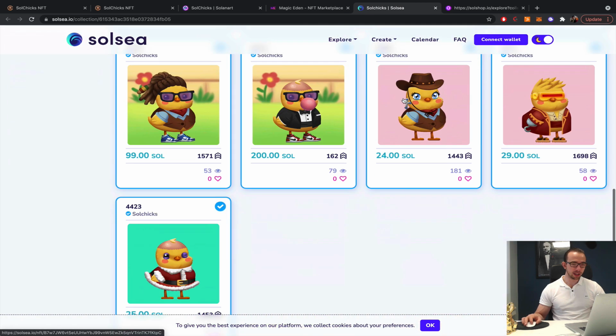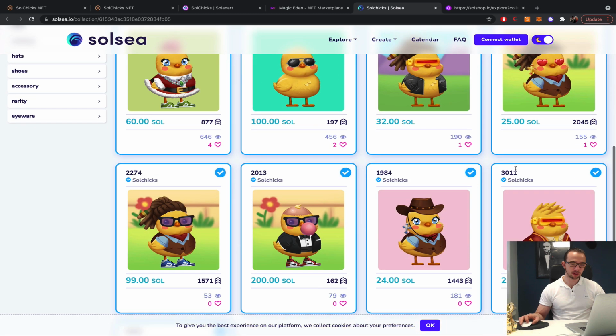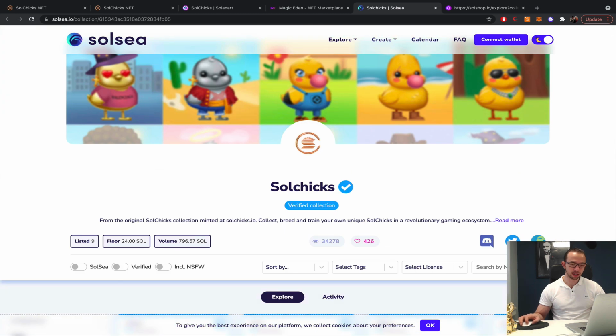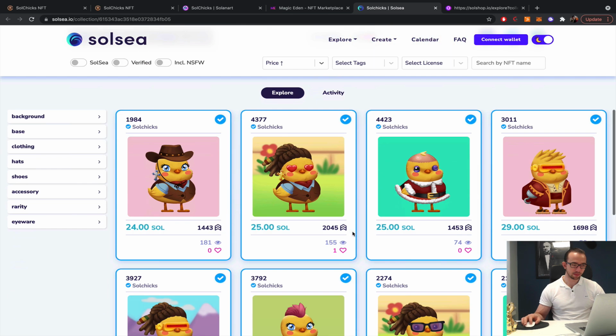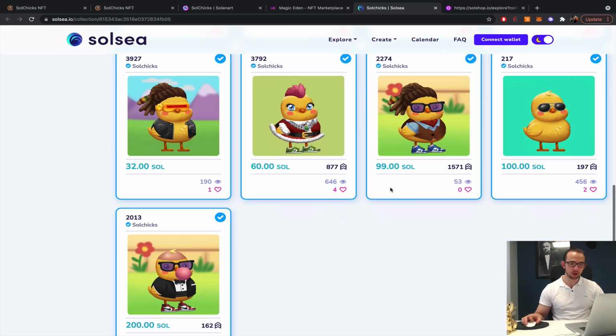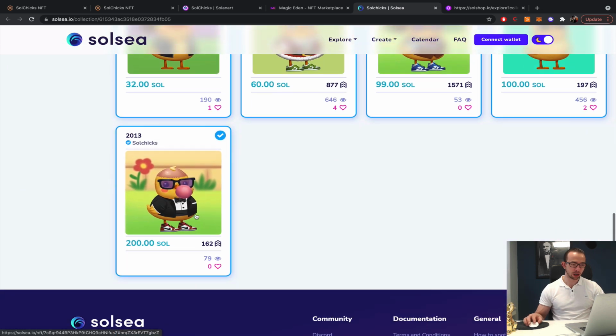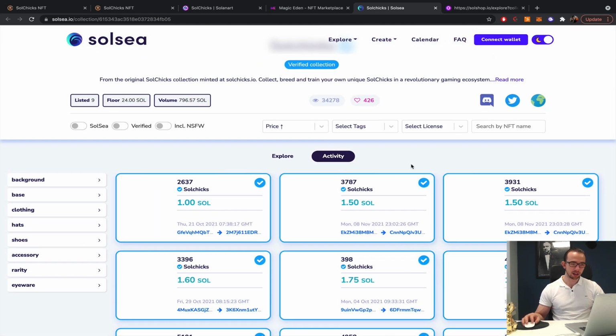Then SolC has not that many. They have 1, 2, 3, 4, 8, 9 total. I'm just going to filter them, sort by price. Cheapest at the top, 24 Solana with the bid floor, all the way up to 200 Solana. I think these might be rares, but let's look at the activity. What has happened?